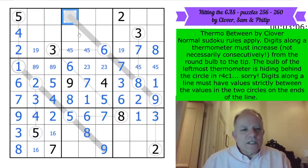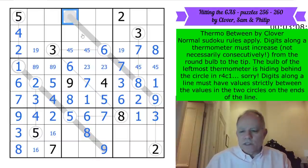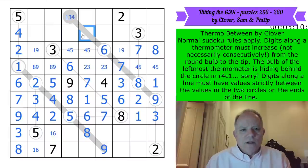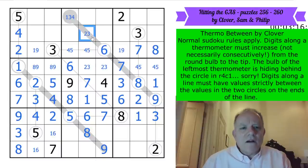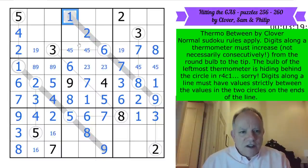I'm going to have to look at this line. 6, 8, 9, 5, 2. So 1, 3, or 4. This one, 2, 3, 5. It's not that helpful. Oh, it can't be a 5 because of the 4-5 pair. Oh, of course. So that is 2. It is very helpful if I just read it right.